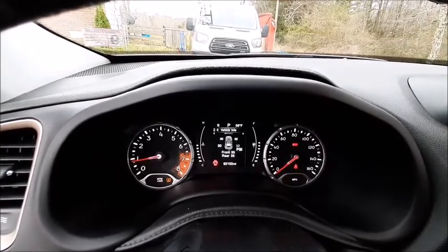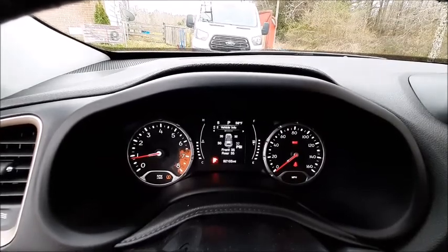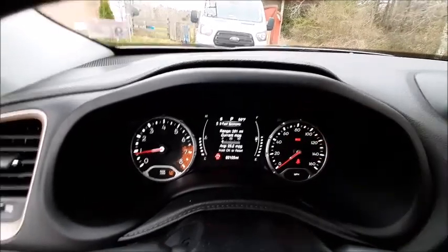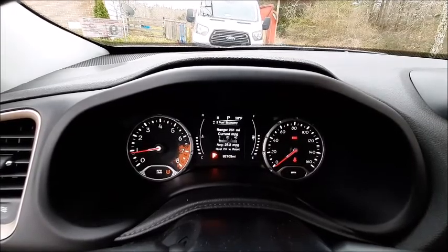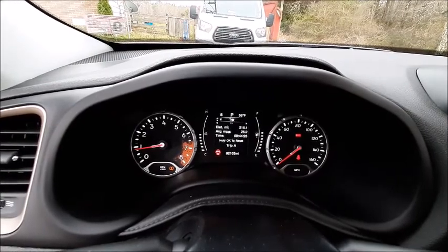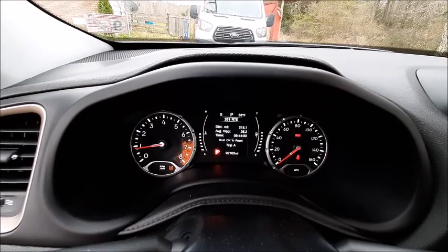It also, when you drive, can display your speed, which is cool. It has a big number instead of having to look over and be like, oh, which number am I? If I go down to here, page 3 is our miles per gallon, which is probably affected by the PSI in the tires right now. And then you have where you can set your trips and everything like that.